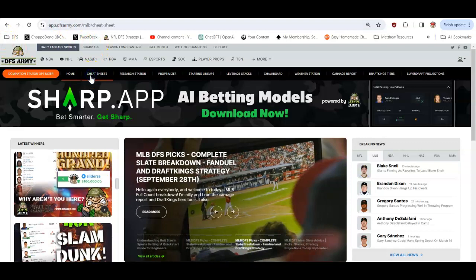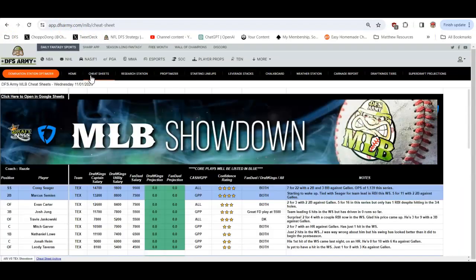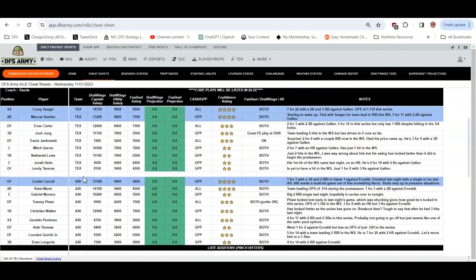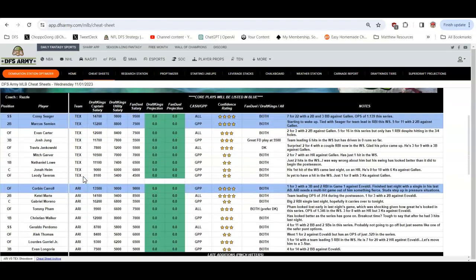Cheat sheets are probably the next most popular thing that we do. Yeah, look at that, we do have one up. Probably for spring training, I guess. If it's current, I don't know. I don't play a lot of spring training baseball. It's not my thing, but there you go. It's a Showdown one, of course, but you've got a cheat sheet archive. You could go and look at them if you want, see the different dates, see what we do.